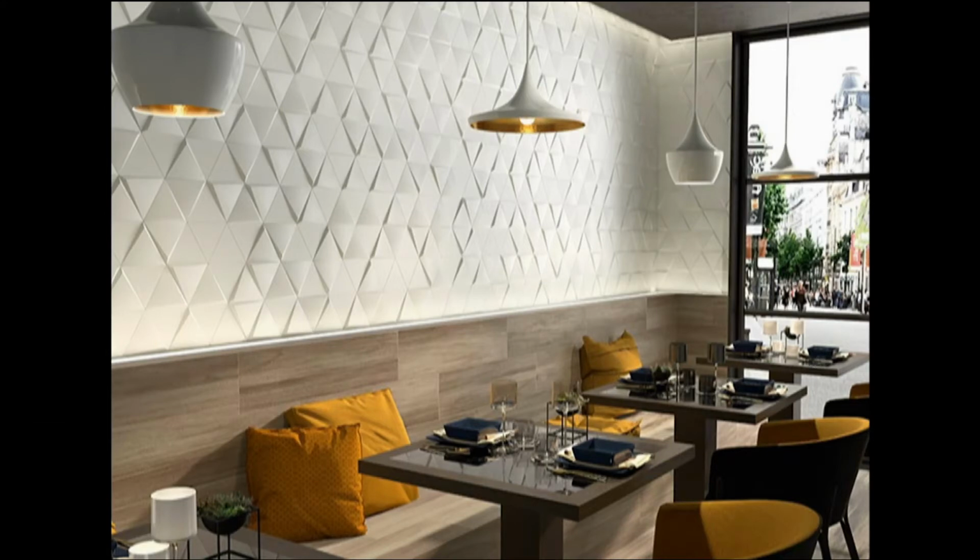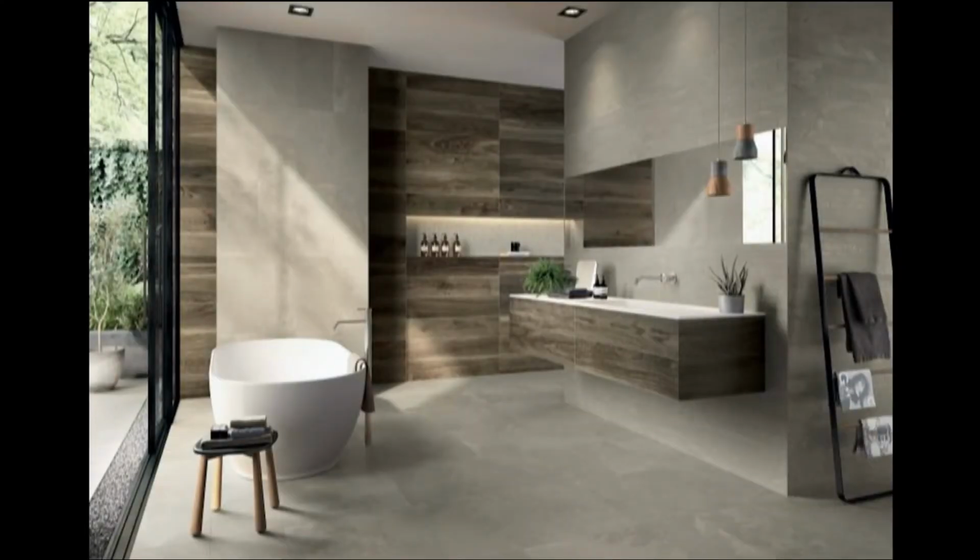So we're doing that, and we're also using a lot of textured tiles. This one shows it in a commercial setting, but we've seen people use this on their own backsplashes or even on a feature wall in a bathroom, in the shower, and behind the shower. I love that. The thing is, I would never get that far on my own. I love that you bring those ideas and help people with all the current ideas.